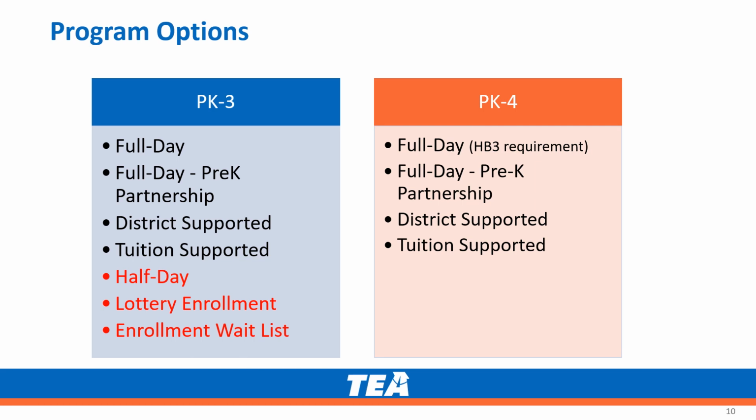With the means to conduct a landscape analysis and considerations for space requirements in your area, it is time to consider the various program options for Pre-K3. Here's a side-by-side comparison of options for Pre-K3 and Pre-K4 programs. The first 4 options are available for both Pre-K3 and Pre-K4 program models. The Pre-K3 list includes several options that are not available for Pre-K4 programs.